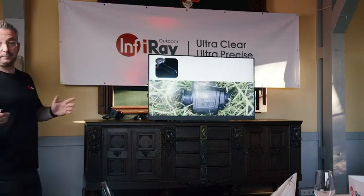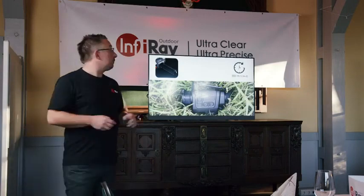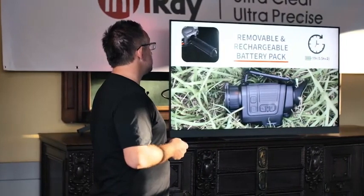My favorite topic, the battery lifetime, the running gag for tonight. It's 11 hours, but not with one battery. Each battery, if it's completely charged, is 5.5 hours. For sure, removable, rechargeable.